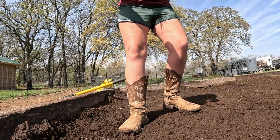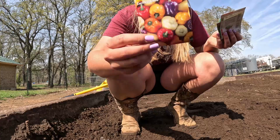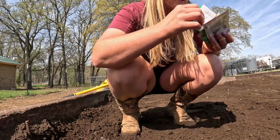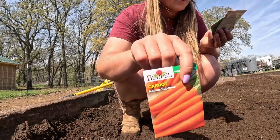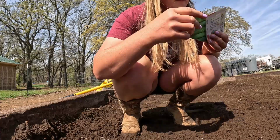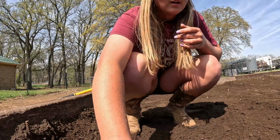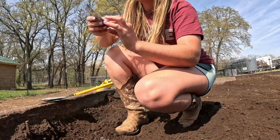Okay, here we are. We have cauliflower, peppers, green beans, broccoli, carrots, cantaloupe, cucumber, rosemary. So I'm gonna read on the back of these packets. I'm gonna start with cauliflower.